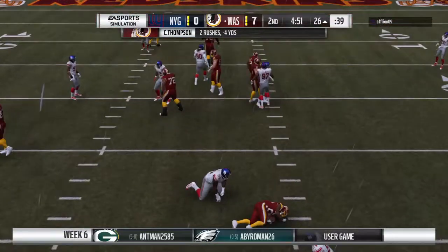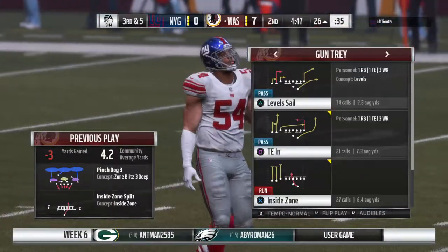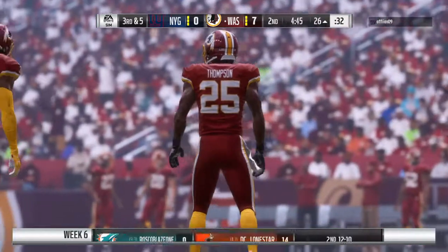And forget about finding a lane. He barely had time to look up before he was planted in the backfield. That'll set him back with a loss of 3 on the play. And they're going to face a 3rd down.